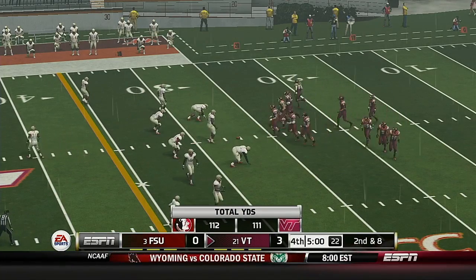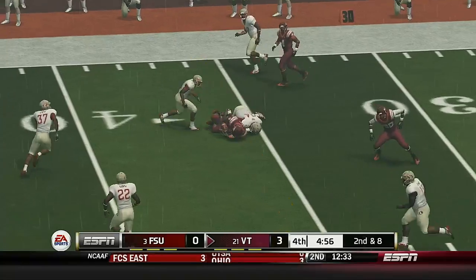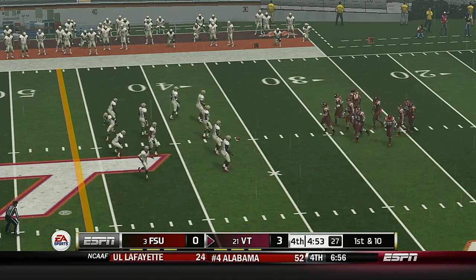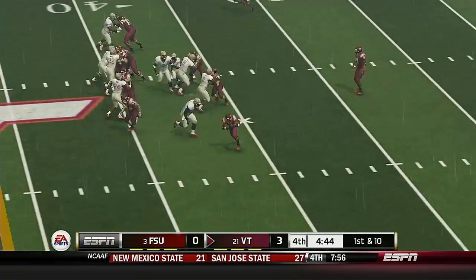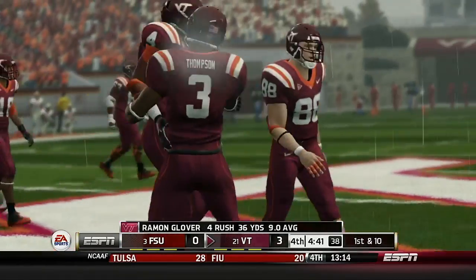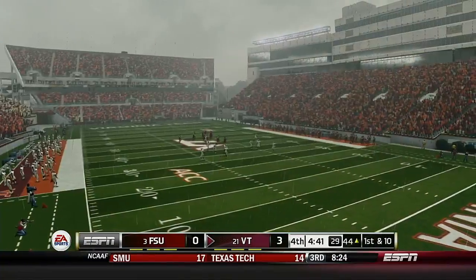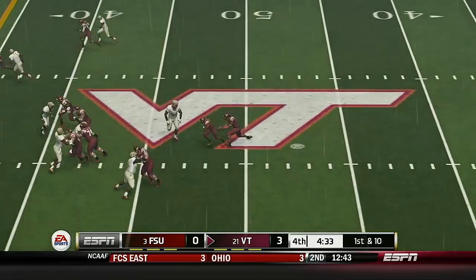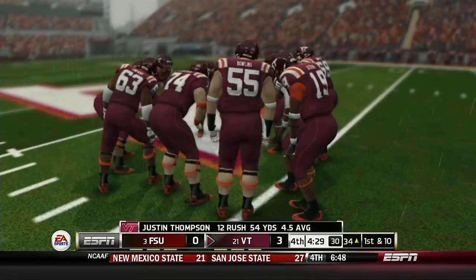Back in this very pivotal fourth quarter. Now he's scrambling. Tackle around the 36-yard line. From their own 36-yard line. First down. Makes it to the 44. From the 44-yard line, it's first down. Makes it to the 34. That makes it first and 10.